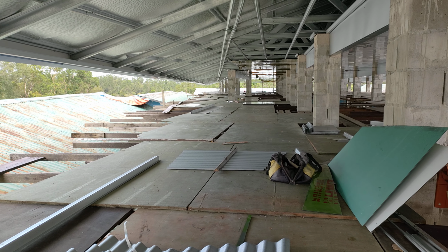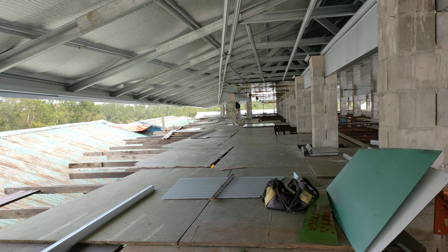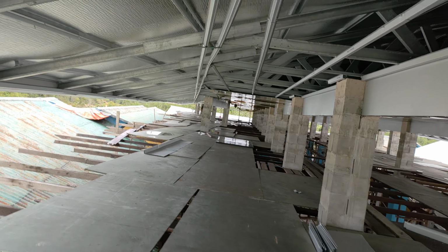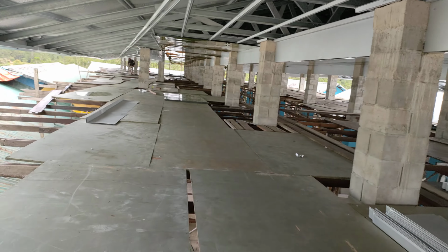So this is the left side of the roof. The overhang, we still have to do ceiling sheets.